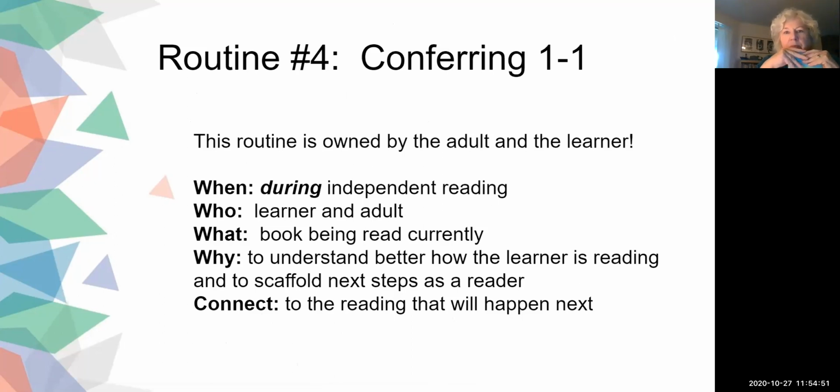This routine is owned by the adult and the learner. So I often think that really, if I were teaching my child at home right now, my learner could actually own this routine too. In other words, they could ask to have a conference with me about my reading too. So you could kind of do it both ways. But in the regular sense, one-on-one conferring is usually done during independent reading. So in other words, you interrupt the child and say, hey, I'd like to hear about what you're reading. And it's used one-on-one, so the learner and the adult.